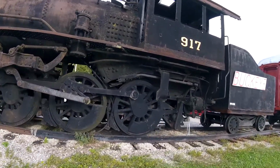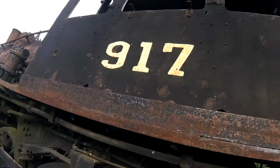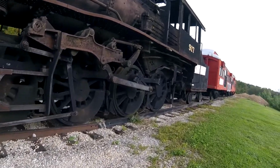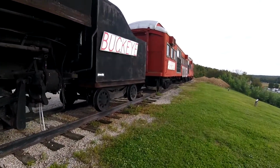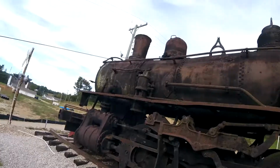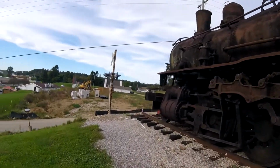In 2008, it was bought for display at a restaurant and was moved to this location, which is Buckeye Express Diner in Belleville, Ohio, where it is seen today. It was then carefully repainted as well. The tender behind it makes it almost look like as if it came out of a cartoon. The original tender may have been scrapped while it was still at Virginia Scrap Iron and Metal.